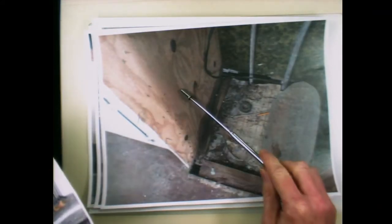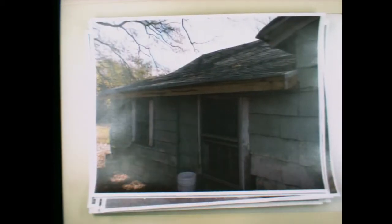Through here. And then a hole in the wall. This is the glass door. And then some of the fascia boards.